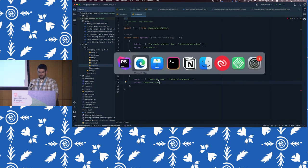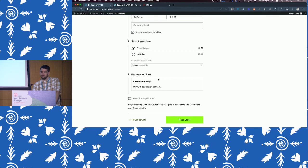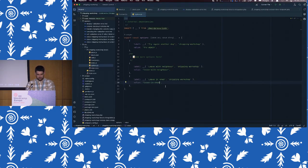So once we've added options and we reload the page, they should appear in the drop-down menu. However, what if these options aren't descriptive enough or the customer wants to specify something else? We should let them have some free text to tell us what to do. I already added the logic for this, but if we add an option called other, when we switch to that, it's going to display a checkbox.